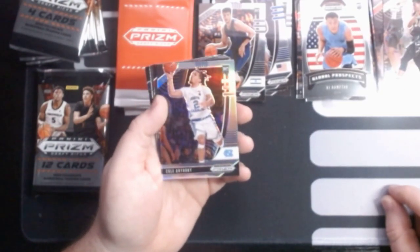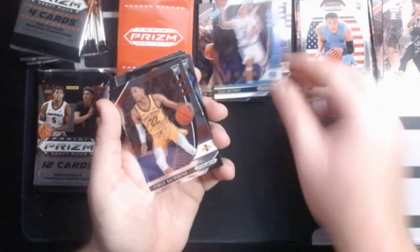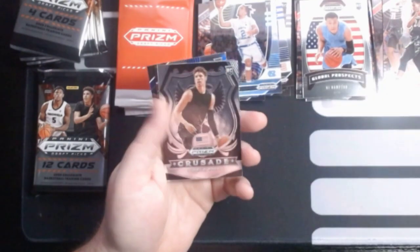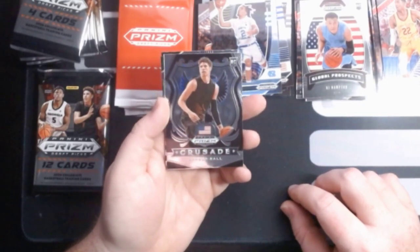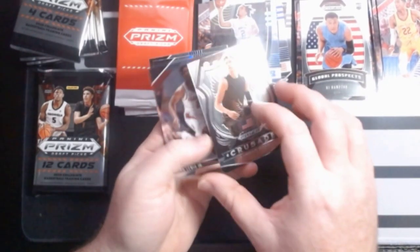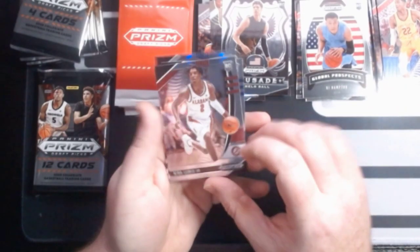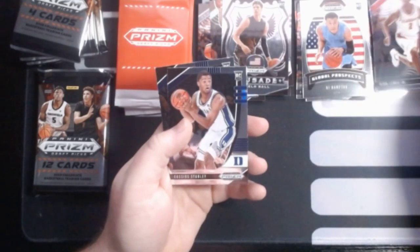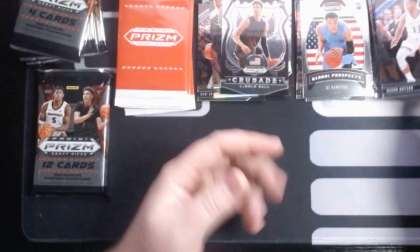A Cole Anthony, 15th to the Magic. And also one of those rookies to watch for this year. Another Tyrese Halliburton card. LaMelo Ball Crusade. Let's go, boys. These Crusades are kind of cool inset cards. We got Kira Lewis Jr., Cassius Stanley, and Devon Dotson.